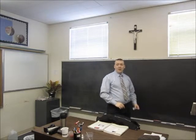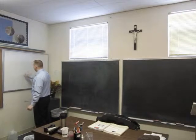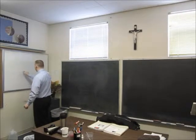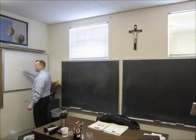That's fast enough. So they probably come into the atmosphere. Here's our atmosphere of the Earth. They come in at some angle, probably at somewhere around 22,000 miles an hour.